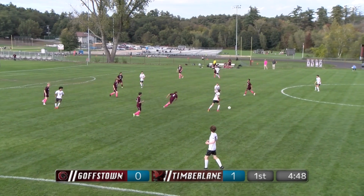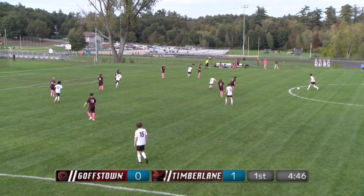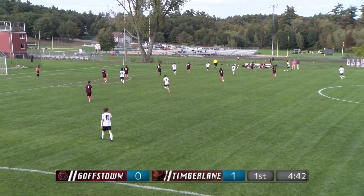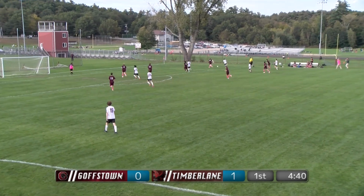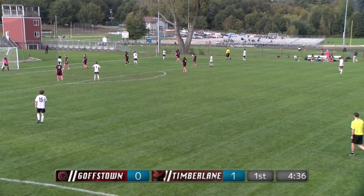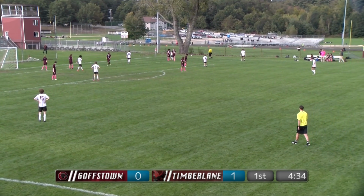Willem and Cole to Brady. He sees Dylan running the overlap. Now to Davin. Good slide tackle. That'll be a Goffstown throw.